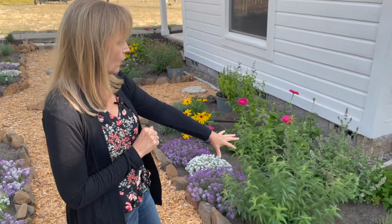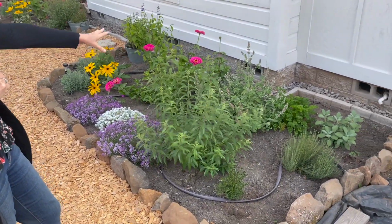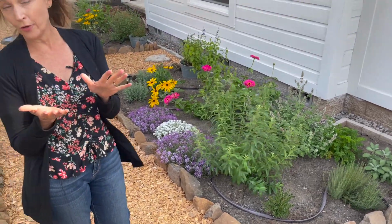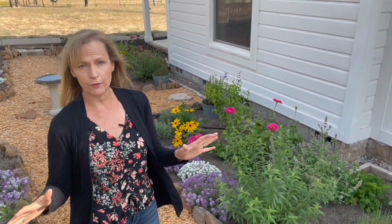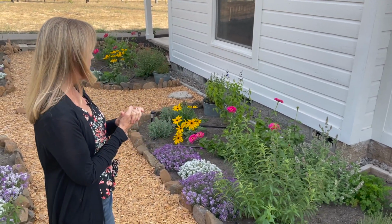On this side, more lemon verbena. I've got thyme, sage, parsley. The big plants of catmint are considered an herb, although they're not culinary, and they are great for filling in big areas. As you can see, they started out very small too.